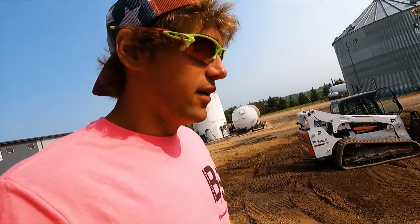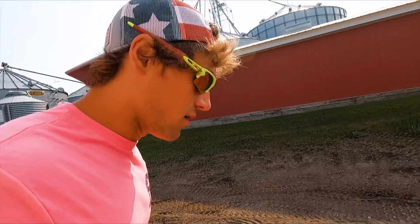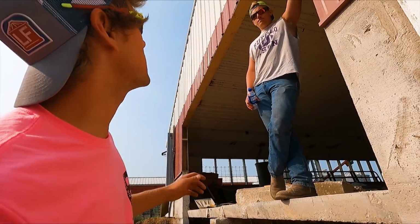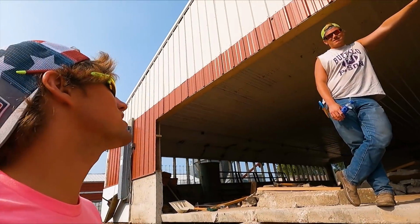Well, I cleaned up pretty good. It only took us like an hour. That's a lot of gravel. That is a lot of gravel. That's a few semi-loads there.